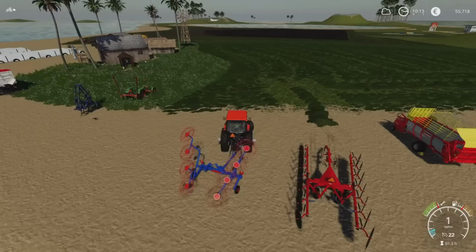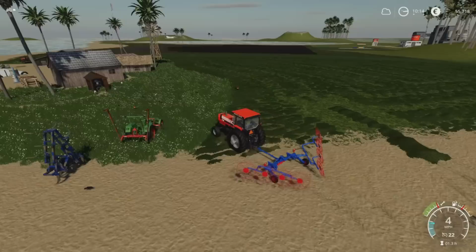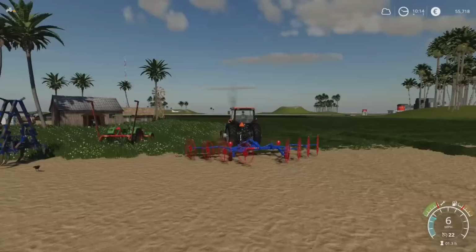And I'm hoping when I ordered this, I got the right one. This isn't a windrower as well. This is... Can I turn this on? Oh, yeah, okay. Is that on the floor? There we go.